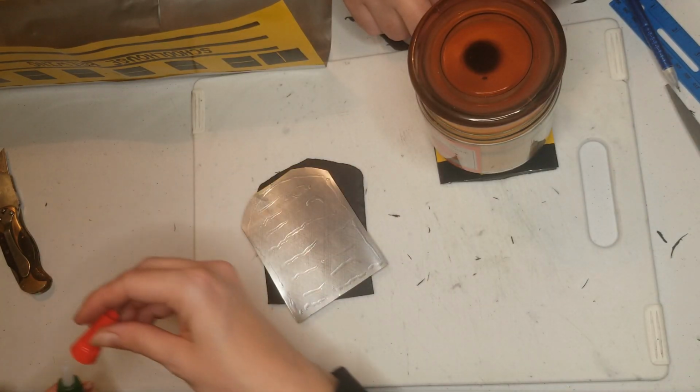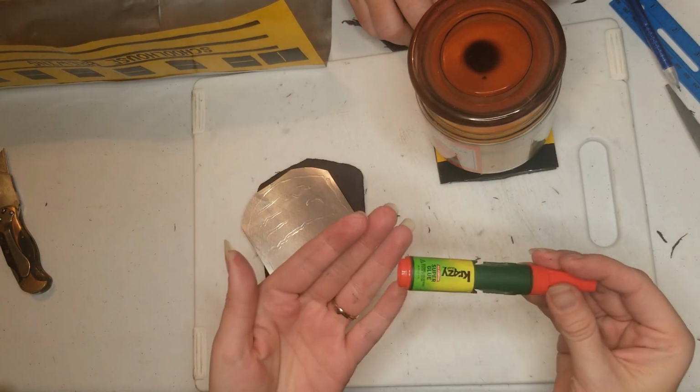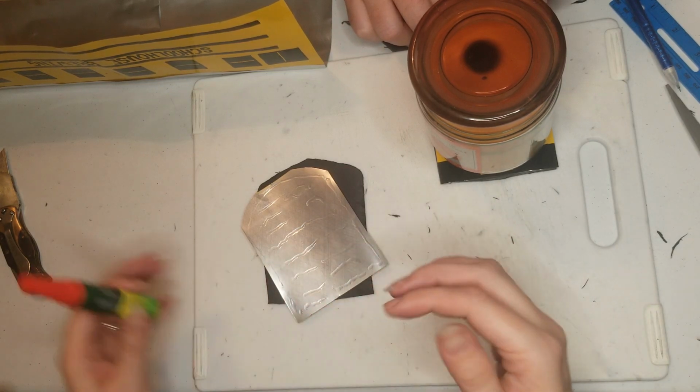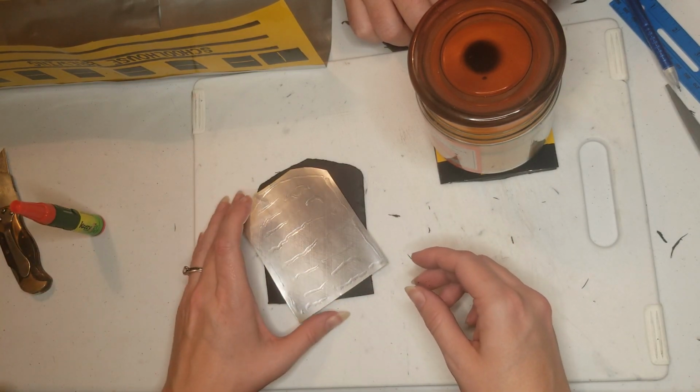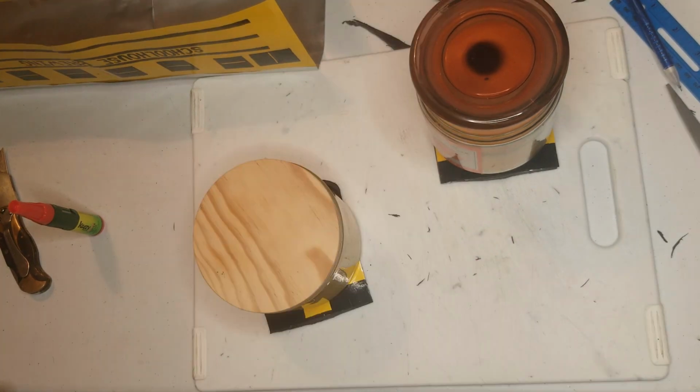So guys, I highly recommend Krazy Glue, but if you see this packaging, this is really hard to use. I have indents on my fingers from trying to press to actually get glue out. I don't recommend that style at all. All right, these are gonna have to dry for a bit.